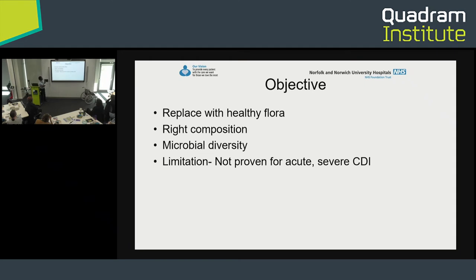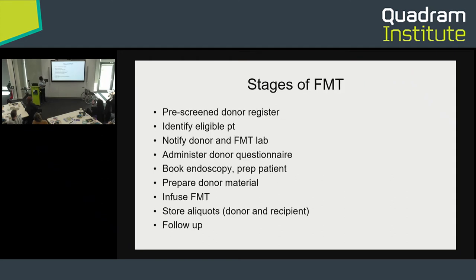Okay, so I'm just going to skip those through. So the stages in our FMTs, you can see there are quite a number of things that we do. But the first thing really is that the donors that we use for the feces that we use for the transplantation come from healthy, at the minute, scientists that work within this park.